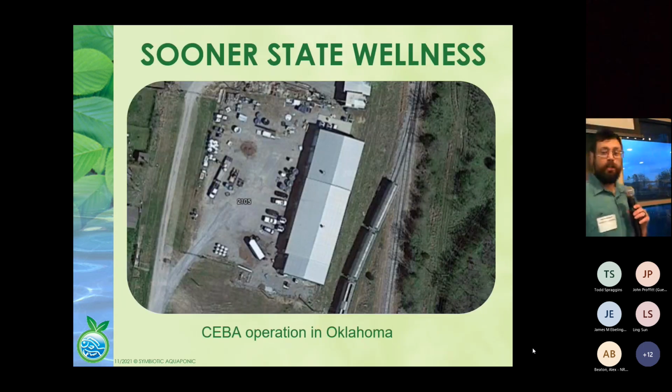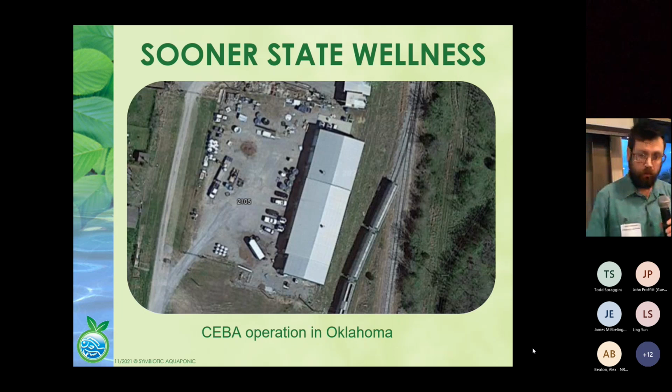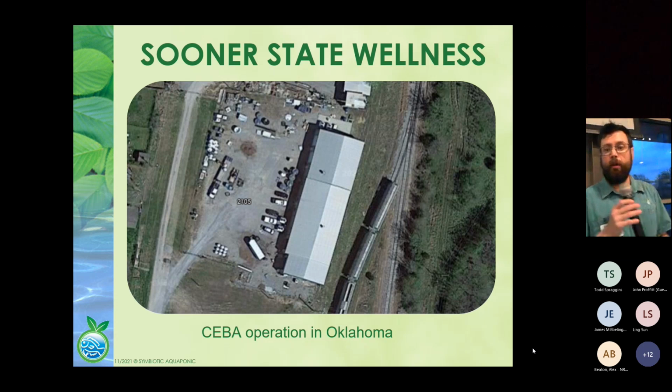This is a SEBA operation in Oklahoma. The company's called Sooner State Wellness. This building here is about a 10,000 square foot building. The entire operation is built out with about 9,000 square feet of conditioned space.